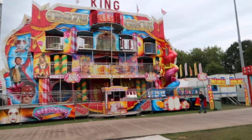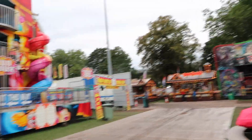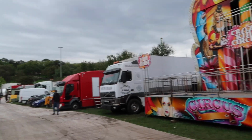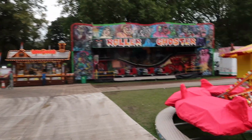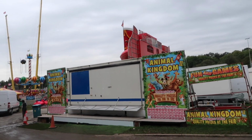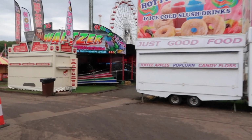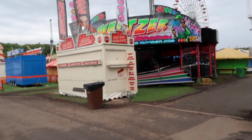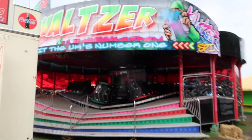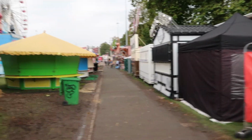One of the big fun houses. Some of the vehicles up there. Ghost train. Got an Animal Kingdom stall there as well, next to a Kentucky Derby, and we'll take a walk. Yeah, let's go anti-clockwise. So lots of stalls up there, but we'll go anti-clockwise and walk this way. So again, another set of waltzers. Down here you've got a lot of food and a lot of game stalls.